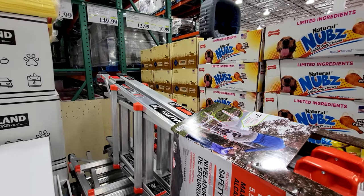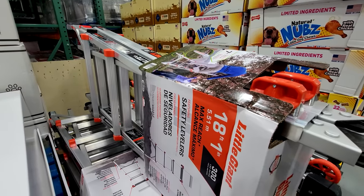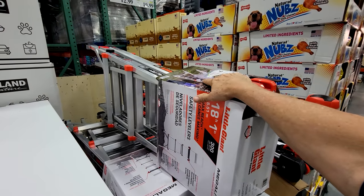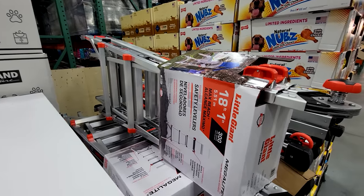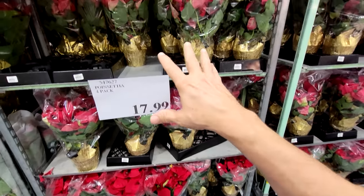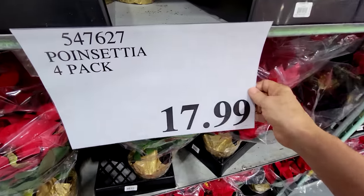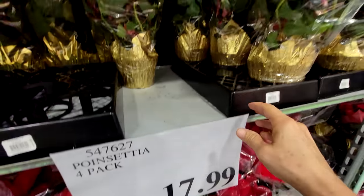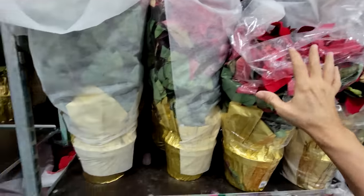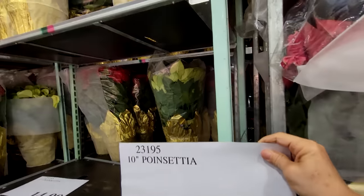And if you saw my Lowe's live stream this morning for the Black Friday deals there, as soon as they opened at 6 a.m., I showed you a smaller version of a Little Giant ladder there that was $99, so you can check that one out too. You know what I didn't notice before? Is that these poinsettias here are a 4-pack for $17.99. I did not realize that until like just this second. Then you get the big old boys here, the 24 inches that are 10 inches wide at the bottom, but they're $14.99 for these.